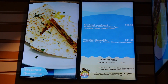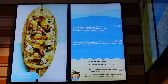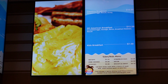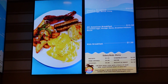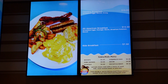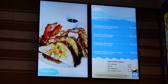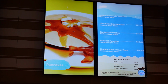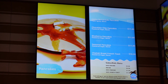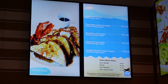And then another option here, you've got a breakfast lombard, which is sausage gravy, bacon, scrambled eggs, mozzarella cheese, and cheddar cheese, and a breakfast quesadilla. And then you even have options for a country breakfast with your scrambled eggs, biscuits, and gravy, and an all-American breakfast, which is going to have your scrambled eggs, sausage, bacon, breakfast potatoes, and biscuit. And you even have some pancake options, whether it's jumbo buttermilk pancakes, chocolate chip pancakes, blueberry pancakes, seasonal pancakes, which looks like with powdered sugar and bacon, and challah bread French toast. Of course, it looks like bacon comes with all of those pancake or bread options.